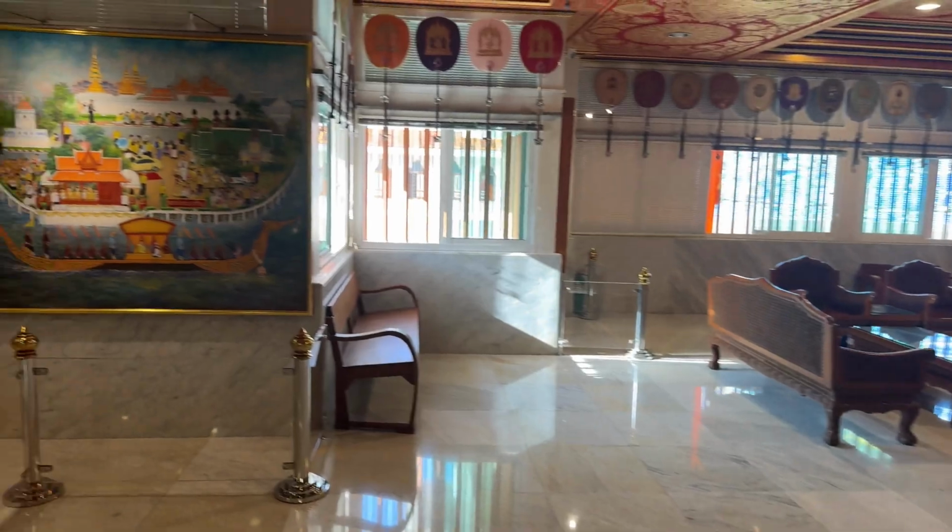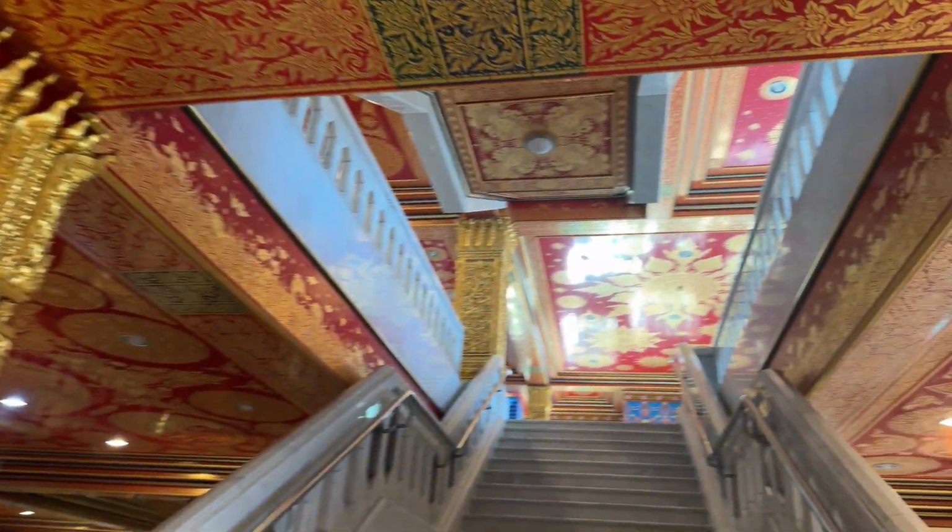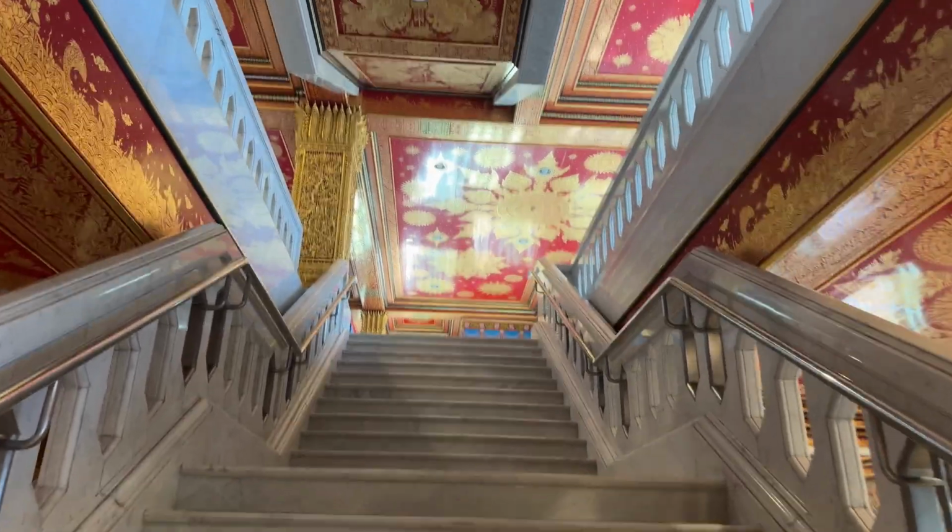Okay, let's go up to the top. There's another, and just a beautiful building. Check out this. The roof's all painted in here.